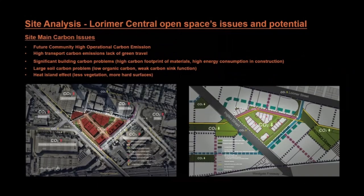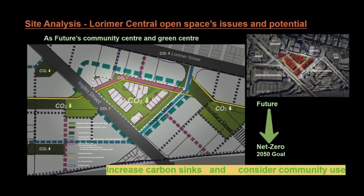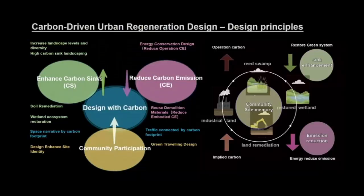Another priority is government support. It is planned for the site to become the community center and ecological open space in Lorimer. But now the hardscape space is wasted and unused. The existing site is about 1.3 hectares with less than 10% green cover, mostly sparse vegetation. How can we redesign the hardscape and transform this space to boost carbon sinks and community value to achieve the net zero vision? So we build our design principles.